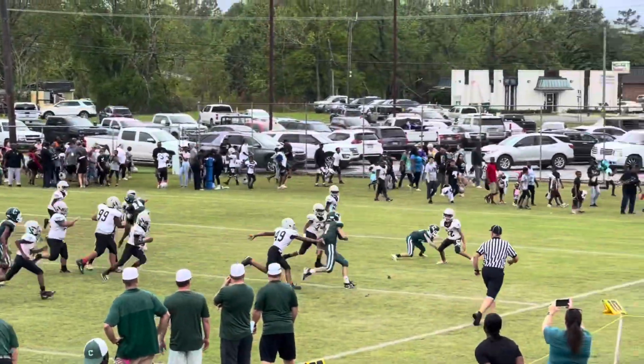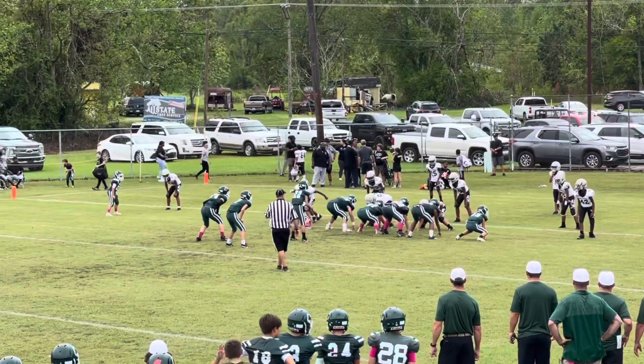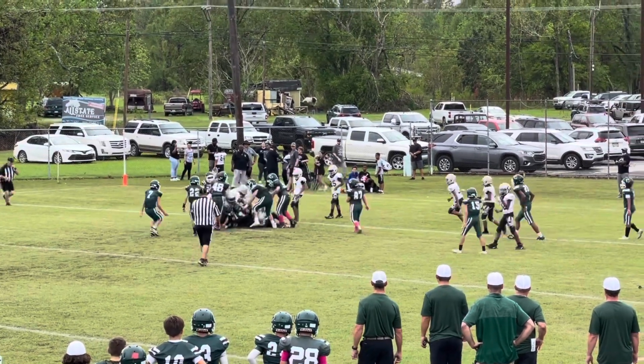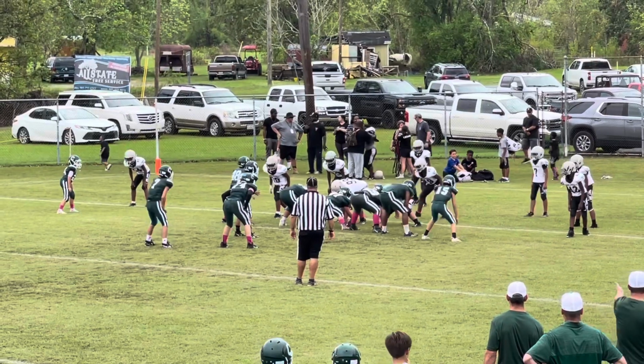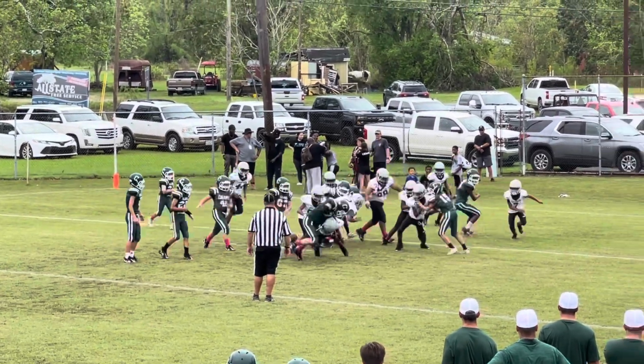Quinn on the one. Makes a nice move. Takes it to the right side. Olivier takes a snap. Here comes number 74. Stopped at the. I'm not mad. I just was confused. You know me, Shane. I look. Olivier hands off to number 74.